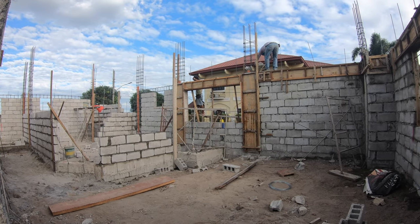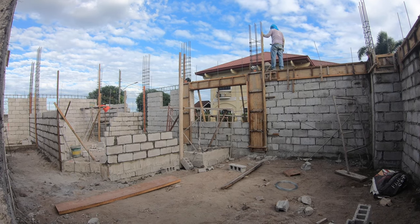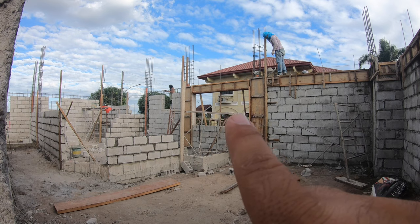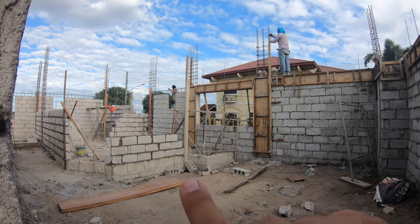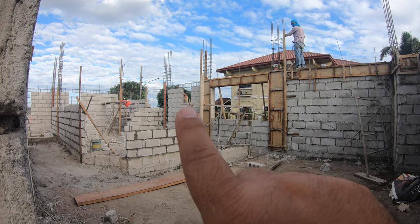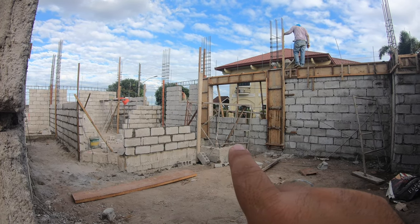At a later point, once the lintel beam has set, they will come back through and fill in the rest of the hollow block here, and it should look exactly like this panel over here. So it's only going to have the small window a little higher up, since what's all right here is a water closet or a bath, a toilet.